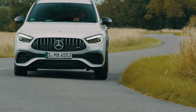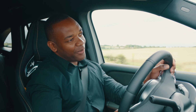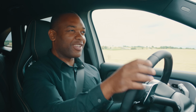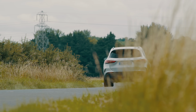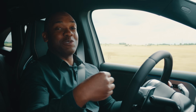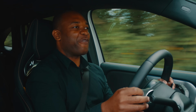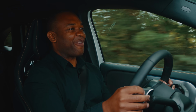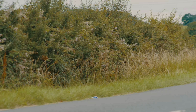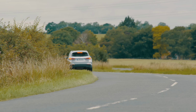The gearbox feels great too. It's an 8-speed automatic, and because every time you shift up, you get a nice little gunshot from the exhausts, it gives you that extra feeling of being involved with the driving experience. Ultimately, even though this is bigger than the traditional hot hatch, it feels just as much fun to drive. Brakes are good too. When you decide to knock back the pace a little, the GLA45S is still enjoyable.